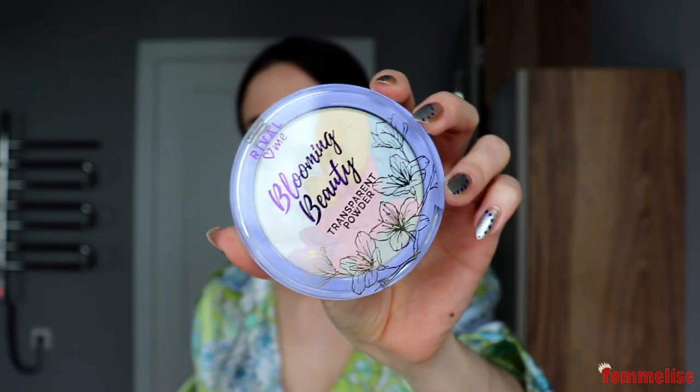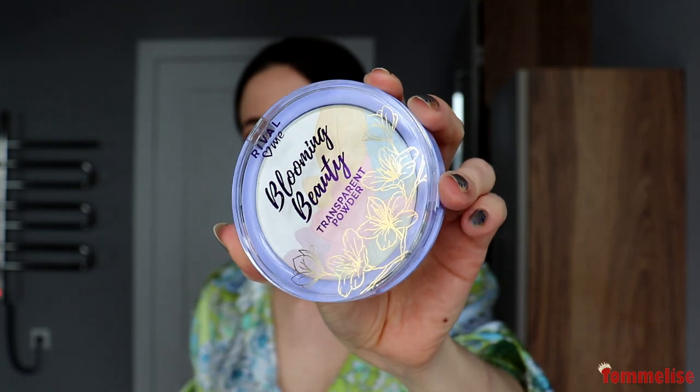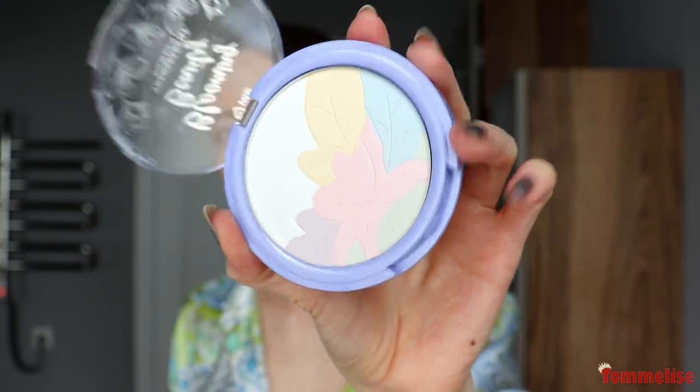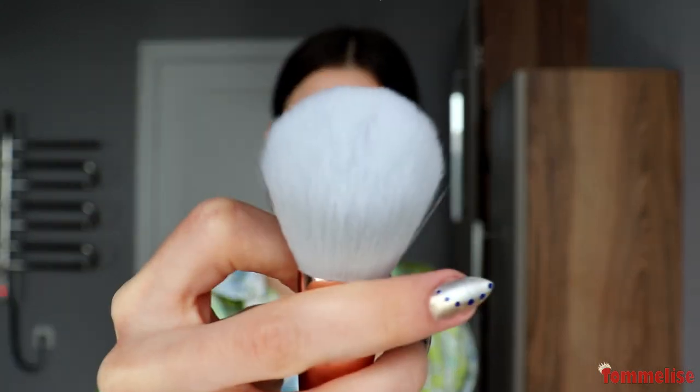And now, guys, onto the really cool product, also from the brand Rival Me, which is a part of their Blooming Beauty limited edition series, like the previous eyeshadows I've shown you. And this is not only a very lovely looking transparent powder, it has different color correcting parts. And when you mix them all together, I will do that with this brand new powder brush that I got from Essence that is super soft. So it is quite powdery, and when you mix it all together and apply all over, it just smoothens everything. Well, you can actually see how powdery it is.